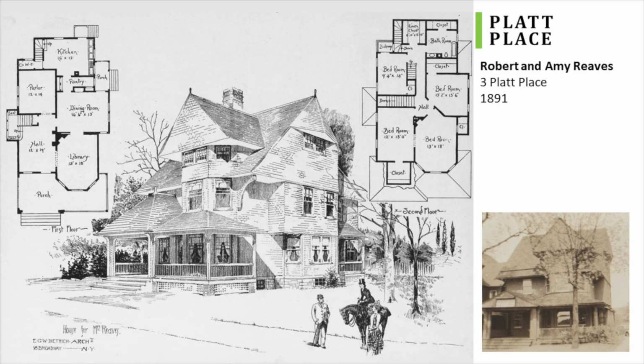And right next door at 3 Platt Place, there was the Robert and Amy Reeves home. And I'm very fortunate to have a photo shared of that home from the 1930s when the house was then serving as a boarding house, later on, obviously making sense with its close proximity to the train station. But again, like the house that you saw before, there's a lot of interesting details happening here.